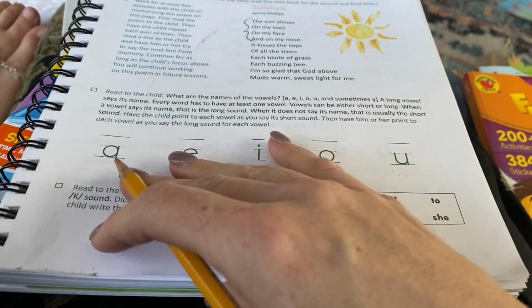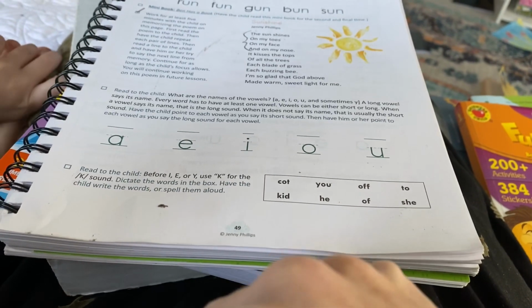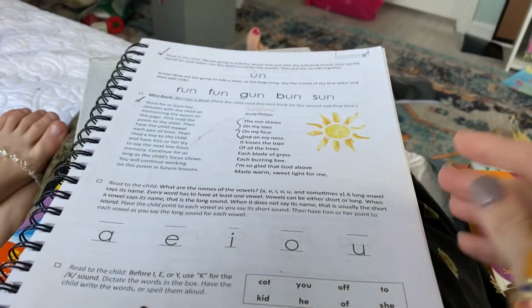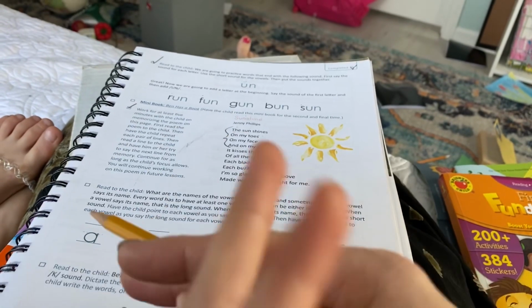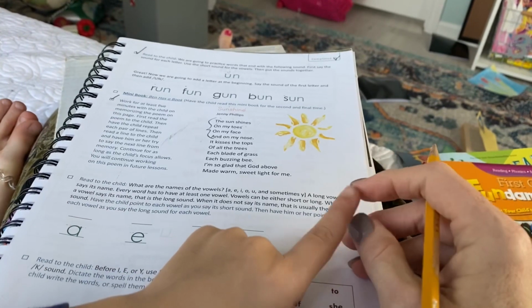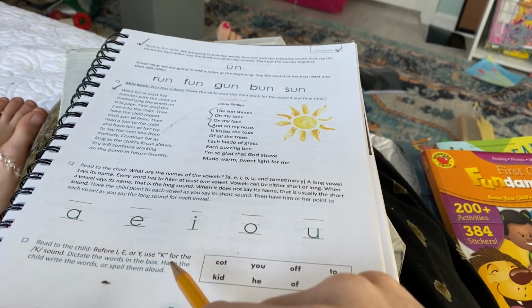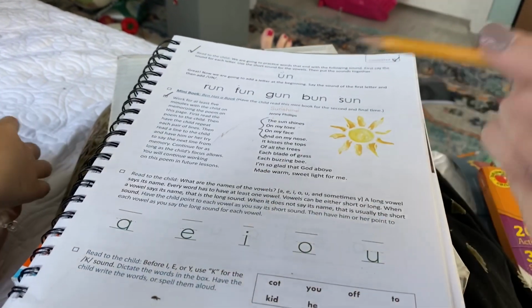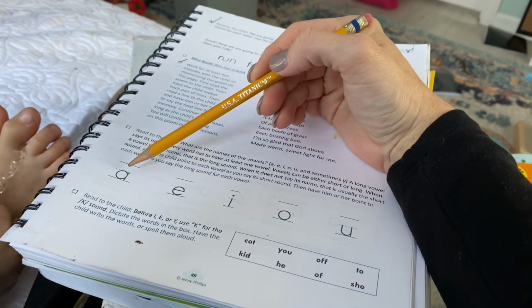All right, so what are the names of all the vowels? Tell me the vowels. A, E, I, O, U, and sometimes Y. Yes. And a long vowel says its name. And every word has to have at least one vowel, right? Vowels can be either short or long. When a vowel says its name, it's the long sound. When it does not say its name, it's the... What is it? I forgot it. If it does not say its name, is it long or short? Yep, short. Okay, so point to each vowel and say its short sound. Short sounds, ready? Nope, short.